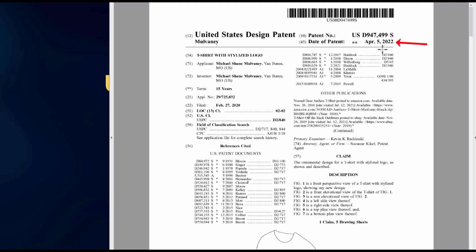Here you can see the date when the patent issued. So this patent is good for 15 years from this date. Again, you can see the term here, 15 years. Here you can see when the patent application was filed. Okay, so it was filed in 2020 and it issued in 2022. So that gives you an idea how long it takes to obtain a US design patent.